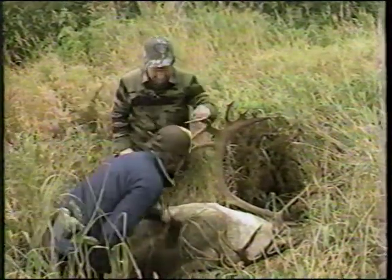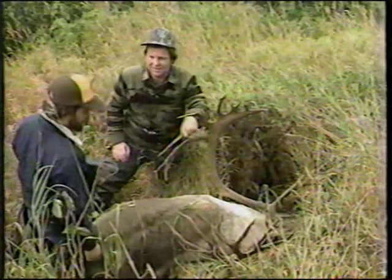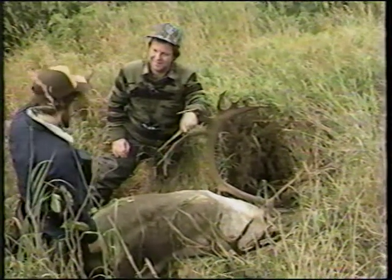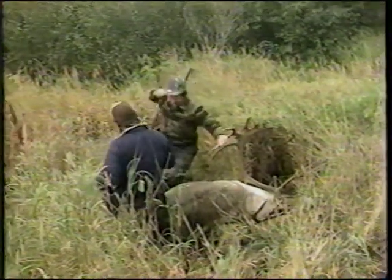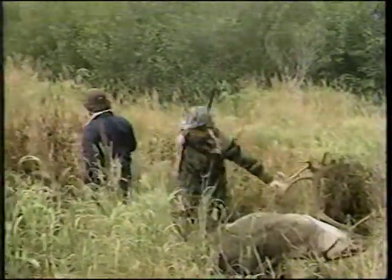Yep. Need to go back to the pack and get that thermos out. Yeah, all right, let's go do that. We'll probably have to make two trips to get all this good meat back to camp.